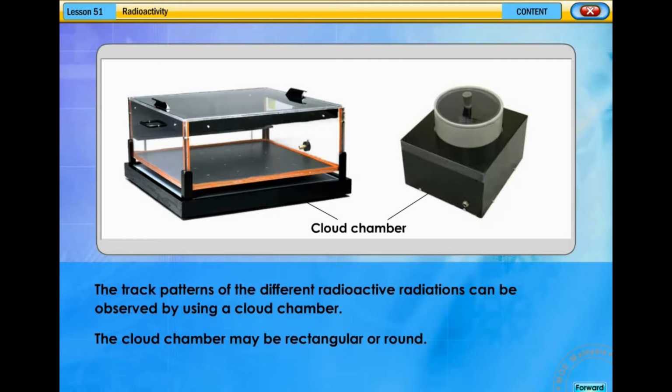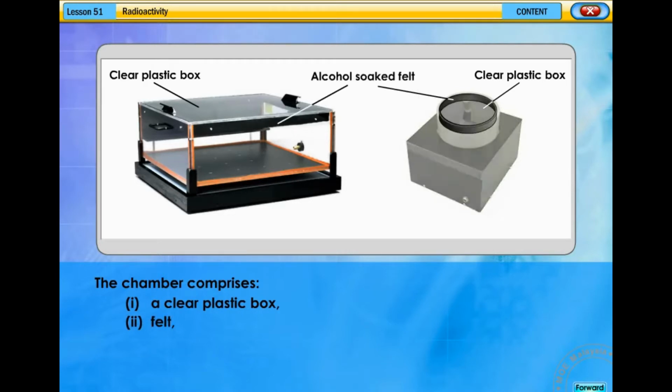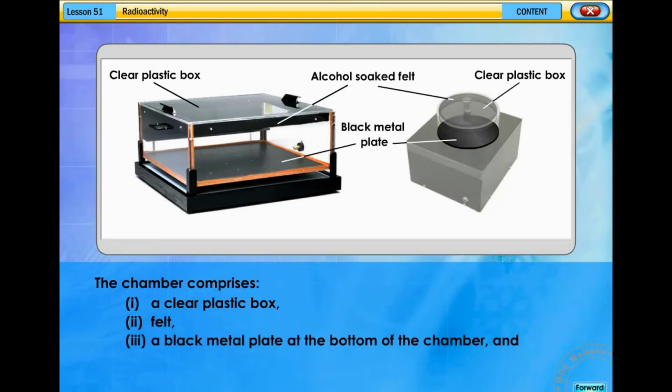The track patterns of the different radioactive radiations can be observed by using a cloud chamber. The cloud chamber may be rectangular or round. The chamber comprises 1. A clear plastic box, 2. Felt, 3. A black metal plate at the bottom of the chamber, and 4. Dry ice.